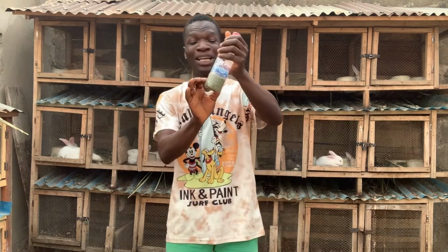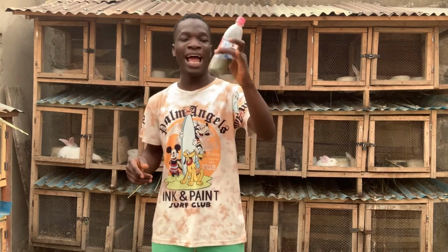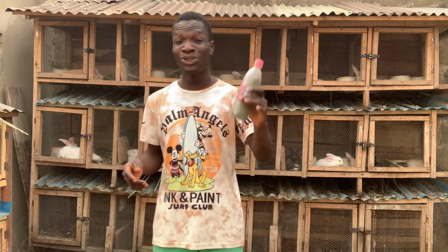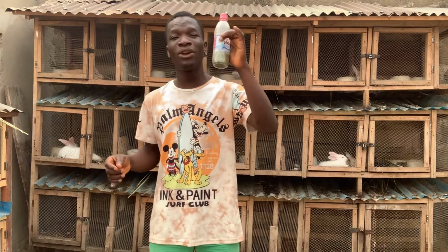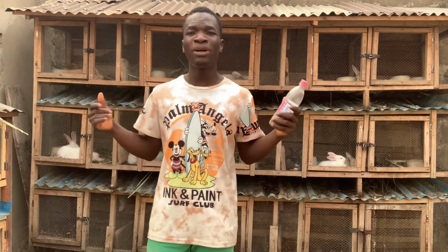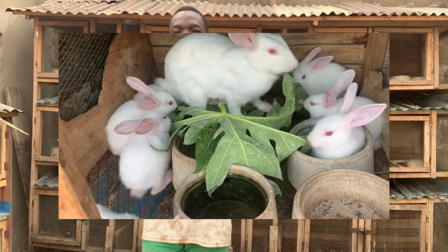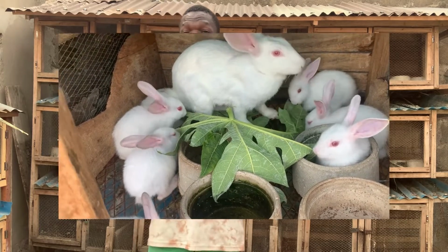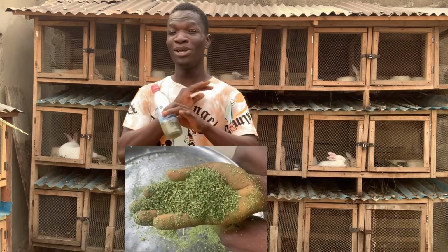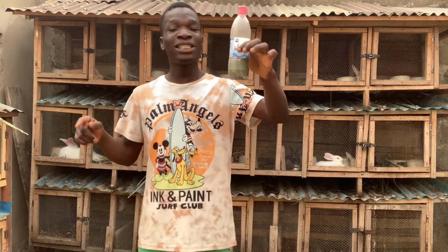So how I actually did this is, I saw someone who did this and I did a lot of research about it. I asked a lot of experienced farmers and they said it's true. You guys know the normal pawpaw leaf. The normal pawpaw leaf is a dewormer. But once it's dried and turned solid, it's no more a dewormer. It's now a booster. So you just go and cut the normal pawpaw leaf.